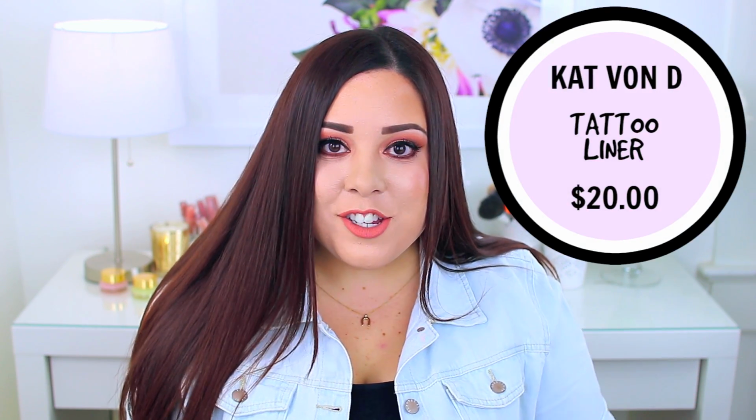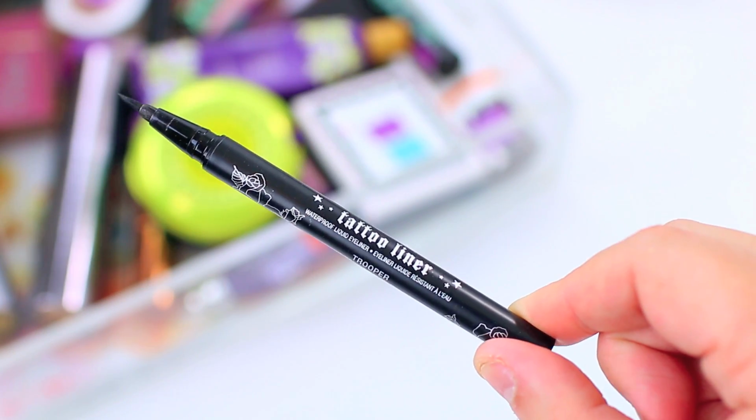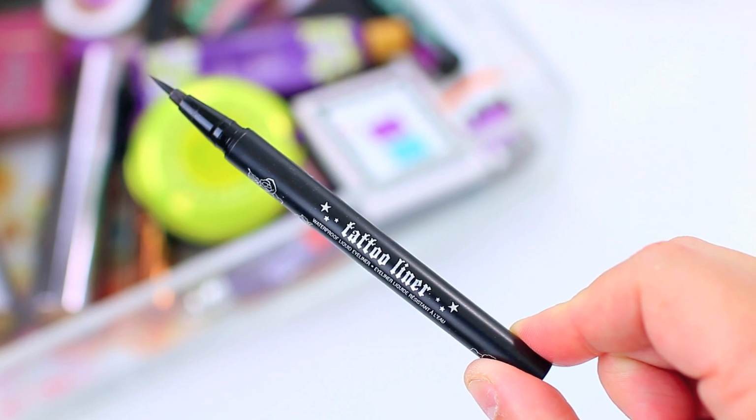I will definitely finish up the Kat Von D Tattoo Liner. This one's in the shade Trooper. I've been using it every single time I wear liquid liner. It is such a good option. It's so dark and it goes on beautifully.